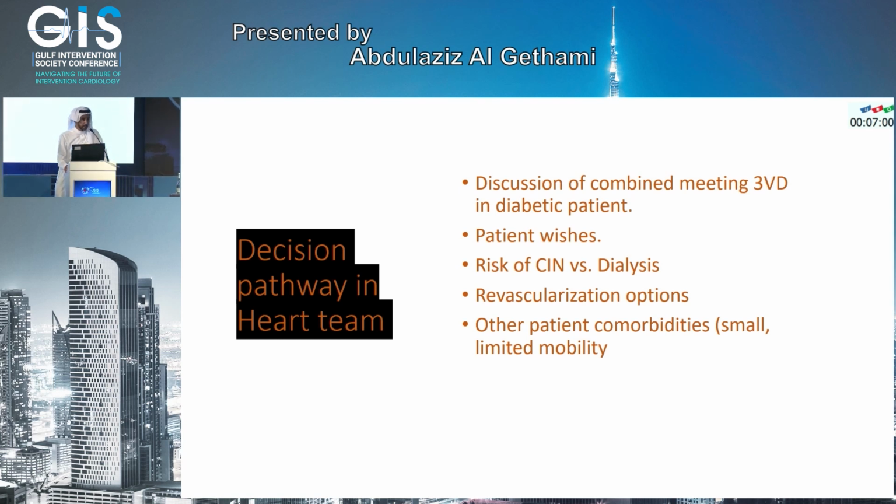Gabriele. So, an elderly lady, a complex clinical scenario in terms of CKD, a bit of obesity, very limited mobility, and an RCA-CTO and a long calcified lesion in the LAD. What would be your strategy?